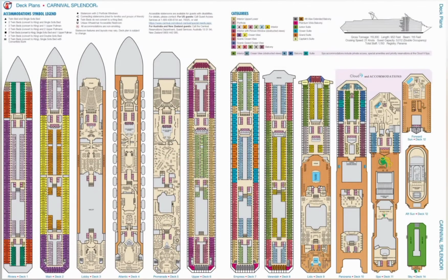So the anatomy of most of the ships, they have basically the same format. Under the waterline is where the crew is. Then the middle decks are the public decks, where you'll have the atrium and most of the restaurants. And then the higher up decks are where the cabins, the staterooms, would be.